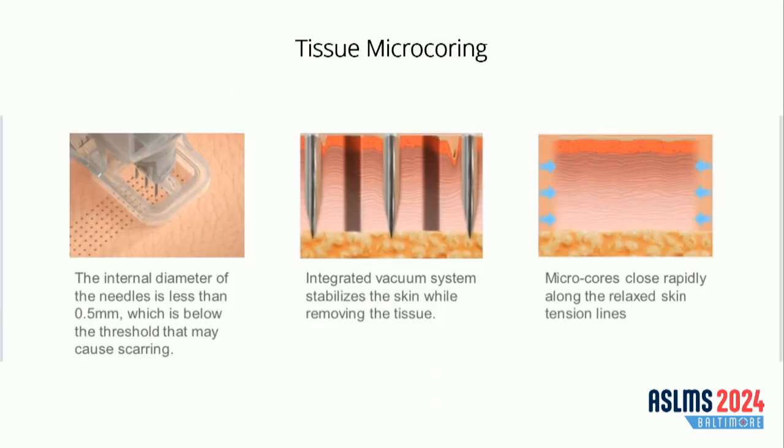And then kind of the new kid on the block, so tissue microcoring. This is utilizing a completely different technology. We're removing true microcores of skin that are allowed to then close and provide tissue tightening that we previously haven't seen with other non-surgical devices.